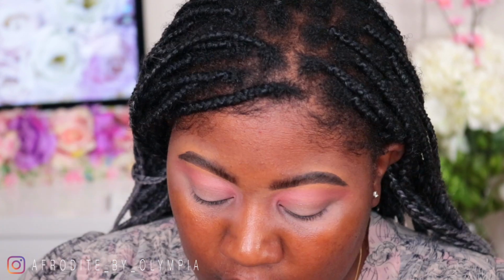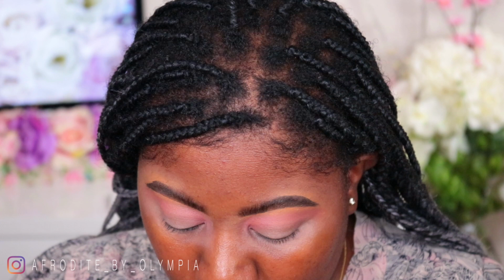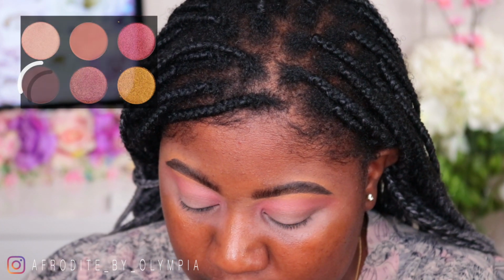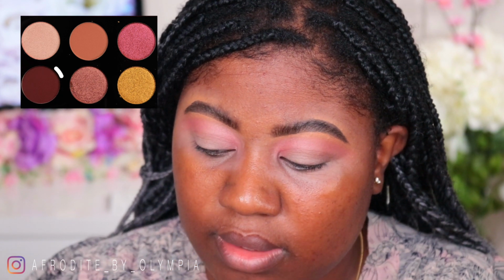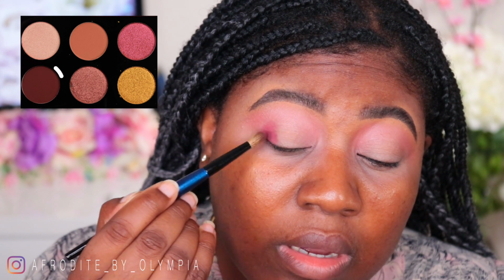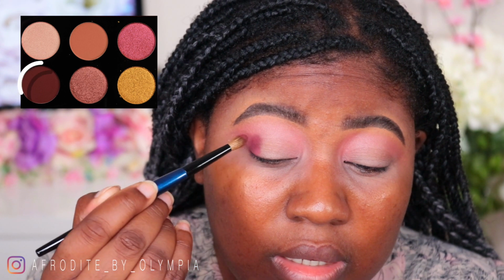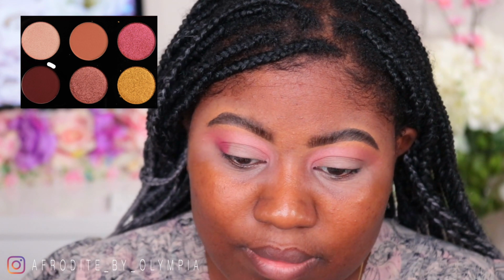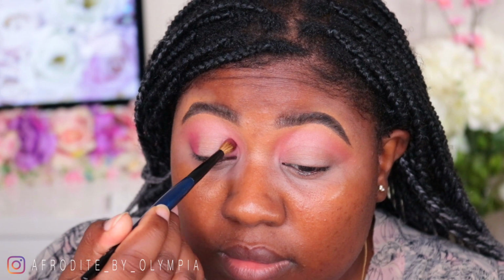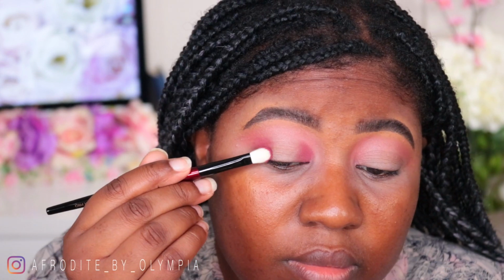I like the shade. Alright, we're going to go into this mini booster. And we're going to go into the shade Hedonistic Rose, which is that darkest matte. Well, it's the only matte in this palette. And we're going to do a sort of halo, kinda. Might lay it down with another brush though. Worker Pro. Yeah, that's a way better laying down shade brush.